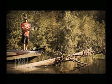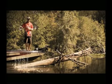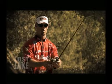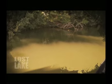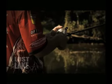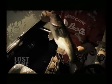Halfway through the day, and Cruz has a good thing going. With his fish in transition between their summer and fall haunts, he's working his way back into creek arms, tossing a soft plastic creature bait at shallow cover. There doesn't seem to be any rhyme or reason to the size. He's caught both large and small fish this way.